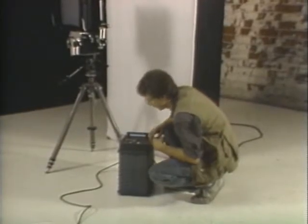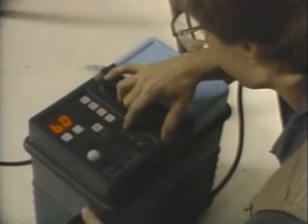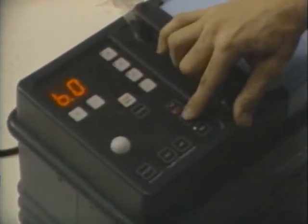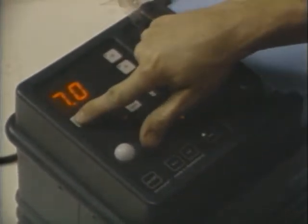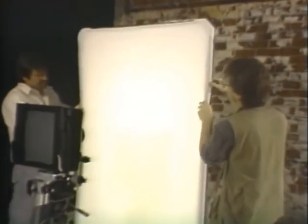The strobe is connected to a Pulso 4 power pack, which Kevin sets to the appropriate power. Single clips are used to pull wrinkles from the diffusion fabric that may show up in the photograph due to the extreme specular resolution of the highly polished lens.